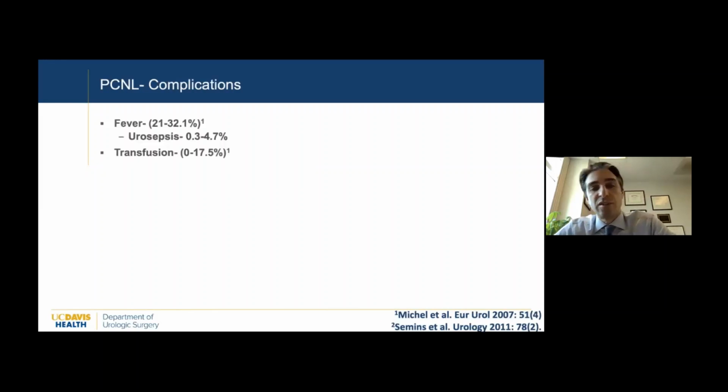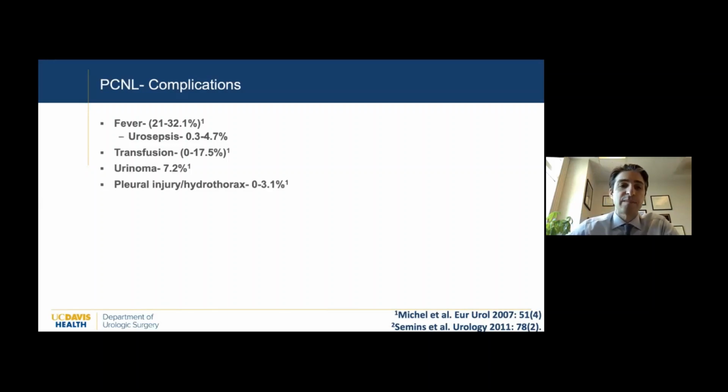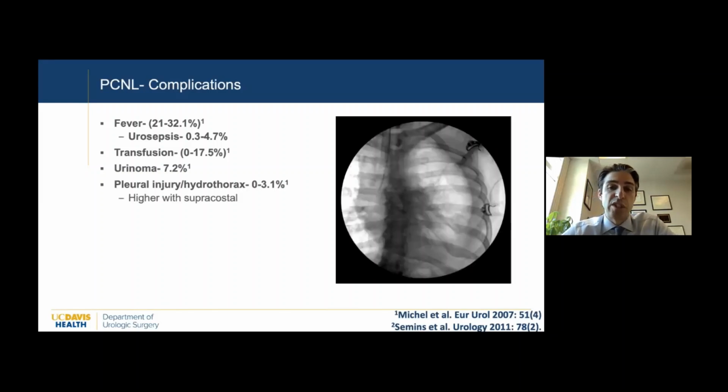Complications of PCNL, certainly the infectious complications tend to be most concerning, although rates of urosepsis are fairly low, less than 5%. Transfusion rates, although the range of this paper was up to 17.5%, I typically think it's in the 2 to 3% range. That's with contemporary techniques. Uronoma, as I said, is fairly rare when we use a ureteral stent, but it is seen if you had, say, a pelvic perforation and you left a nephrostomy tube. The chance of a pleural injury and hydrothorax is also fairly rare, but increases with the supracostal access.